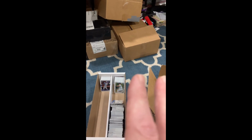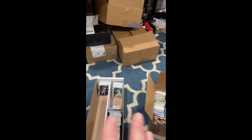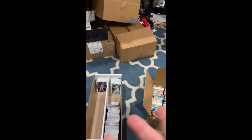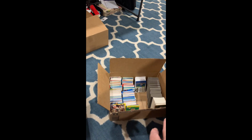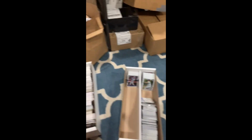Any of the stars, I would say 99% of it was picked through. Occasionally some stuff slipped through, and I'll show you some of that. And maybe it didn't even slip through. Maybe they just didn't even want it. But over there on the right is going to be some Heritage from 2020, I believe, or 21, and some Allen and Ginter.